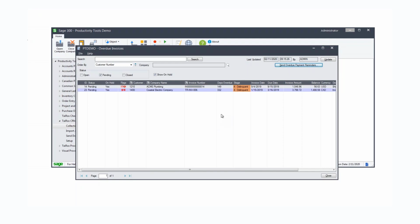And now this is how we would normally expect this UI to look. If you ran it on a day-to-day basis, you might see 1 or 2 more invoices each day that are overdue because they've advanced to the next stage or the next bucket. But normally you could keep this fairly clear.